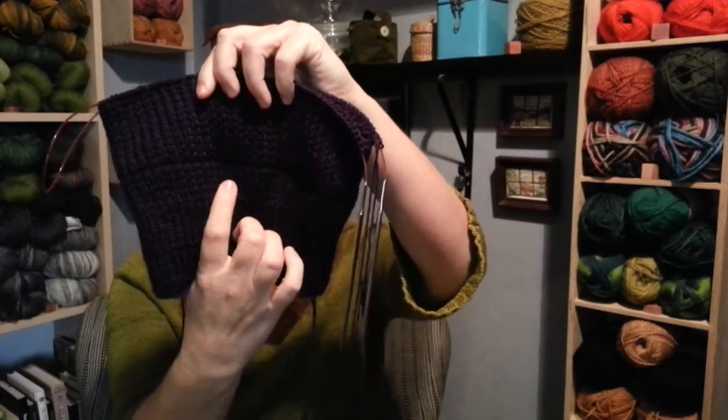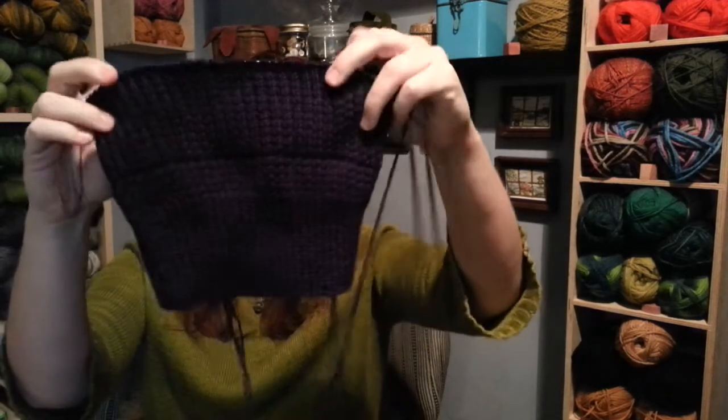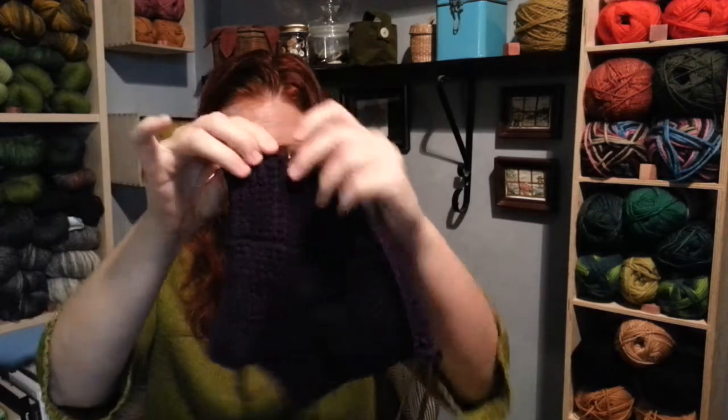I think last time I showed you I was around here, so a bit more. And I am using Sock Rockets, 3.5 millimeters. In Sweden it's red cables instead of blue. I think they should have made them blue here too, but they didn't.